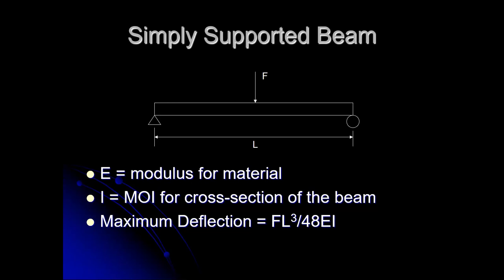So the higher the moment of inertia and the more stiff the material is, the higher the modulus, the less deflection we'll get. So we've got two competing groups of information. We've got force and length trying to drive the deflection up, and we've got the material's modulus and the moment of inertia trying to drive the deflection down. So there's the equation. The max deflection is the force times the length cubed divided by 48 EI.